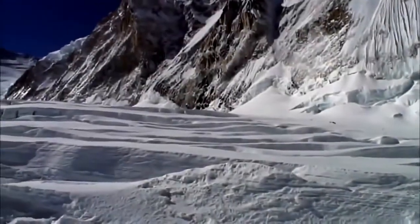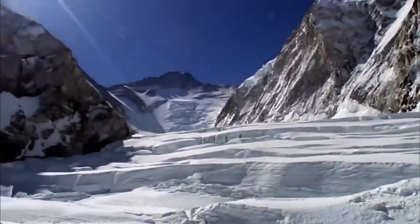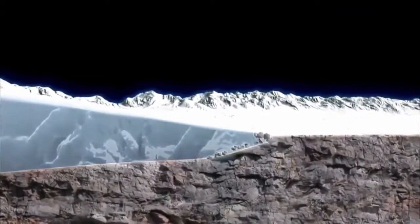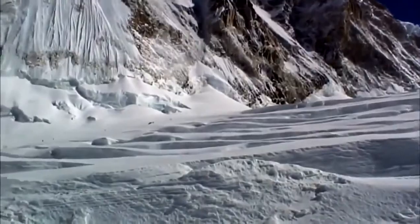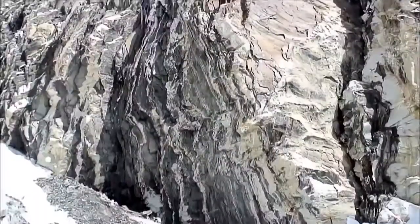Kenton starts the long descent to where he'll get the next piece of evidence. He enters into the Western Cwm, a huge U-shaped valley which has been carved by the Khumbu Glacier, a frozen river of ice that has relentlessly pushed downward over the past million years. Rock and debris in the glacier have ground away at the rock underneath, revealing the base of Everest. Kenton needs to take his final sample from this area of distinctive white rock.